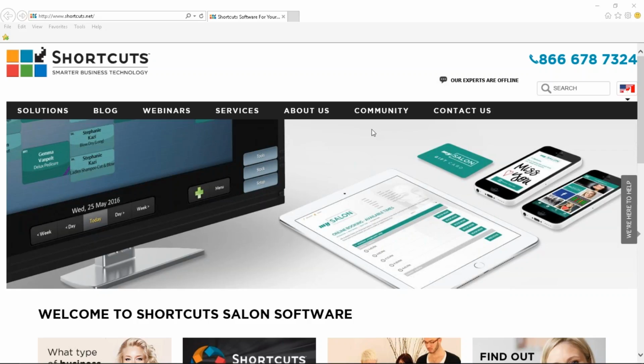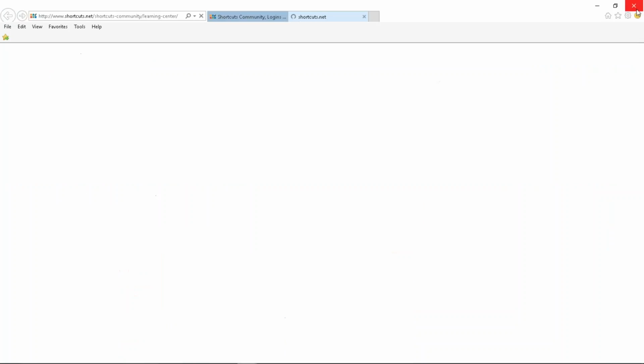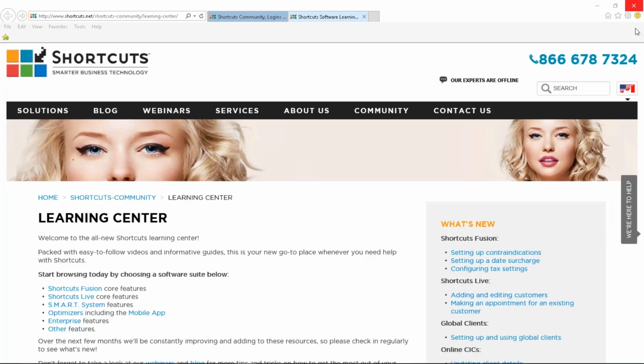Okay, so all you would do is just go to shortcuts.net. Up here at the top, you would click on Community. Okay, and then right there you can see that we have the Learning Center. Okay, and then in the Learning Center you can see that it's broken out into different sections. So Shortcuts Fusion, that would be the Shortcuts system that's installed on your computer, and then also the smart system, which would be the Shortcuts console as well as your email marketing.